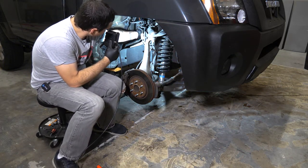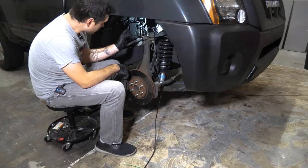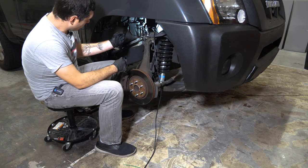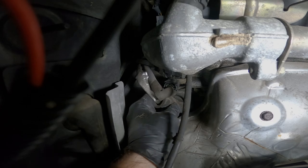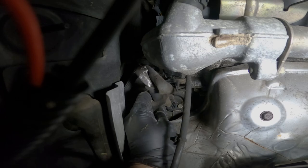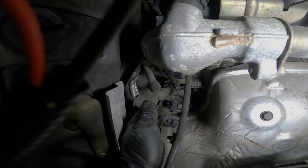So let me go grab my GoPro and I'll show you what I'm talking about. Now this is pretty simple to find once you have this removed. You simply follow the firewall and then you'll see a little connector here with a cover. If you pull that cover back, you'll see the connector and you just pull that little connector off.